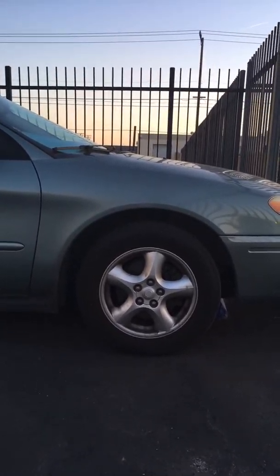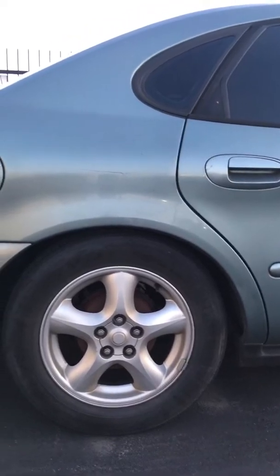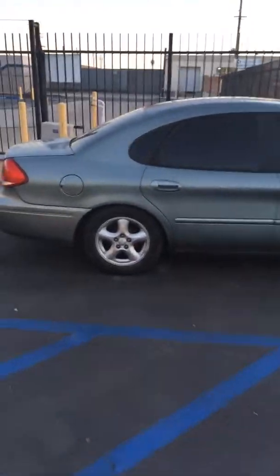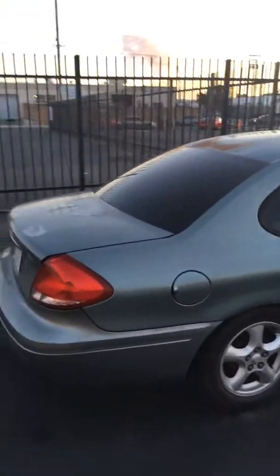Now we come over here and look at the front wheel and the wheel base, the wheel space. It's a big difference. You got a lot of space. You see how the back is? The back looks less spacey. It looks like it's dropped low. But like I said, this generation Taurus, they look like that. They look low, like it's been lowered. But yeah, this is my car. This is clean for a 97 Taurus.